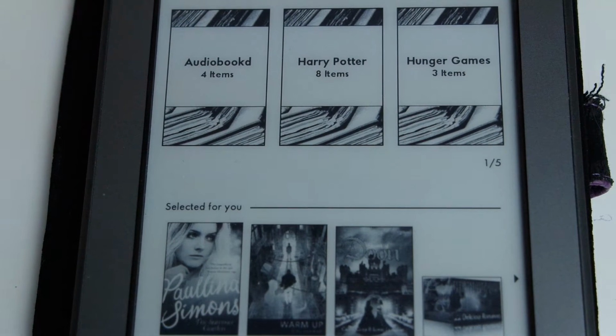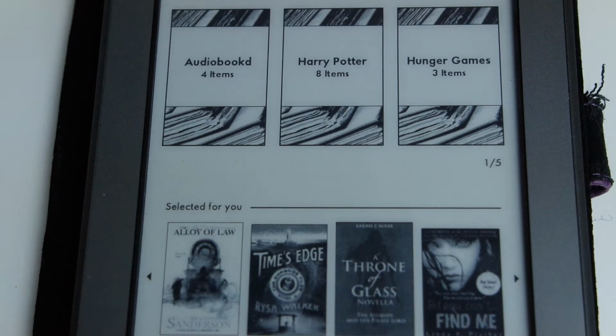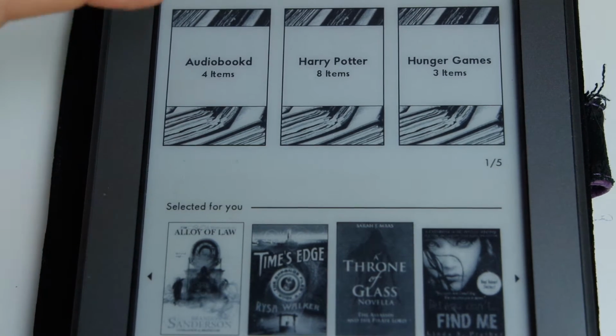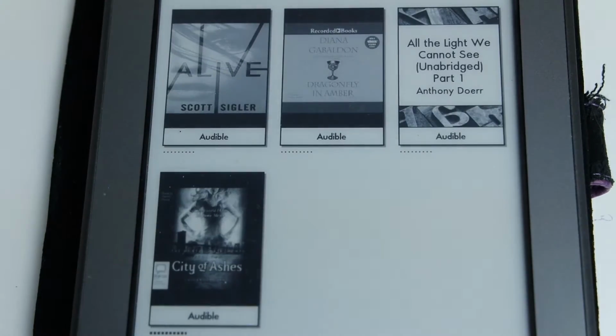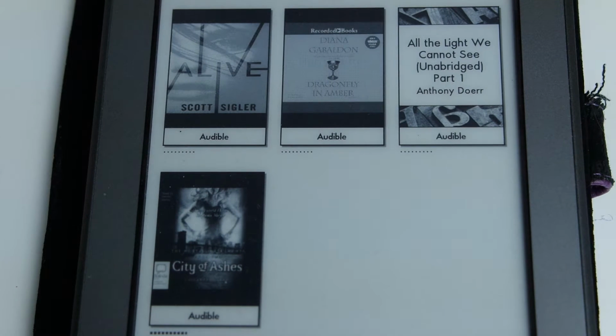Anyway, so I have a few selections of collections here. They have selected books for me that they like to tell me that I have, especially if they're based off ones that I have bought. But I first have audiobooks, which I have spelled wrong. So at first I have Alive by Scott Ziegler. I have Dragonfly in Amber, which is the second book in the Outlander series by Diana Gabaldon. I have All the Light We Cannot See by Anthony Doerr and City of Ashes.